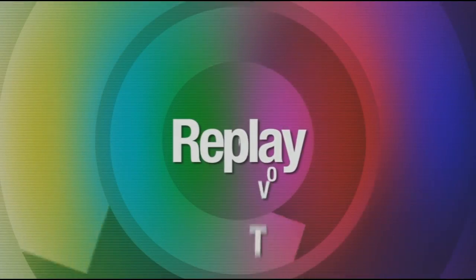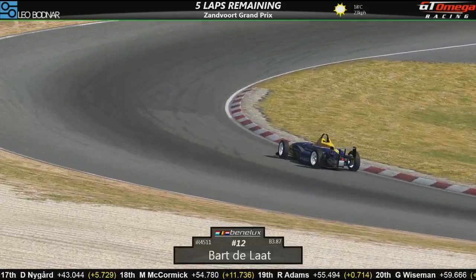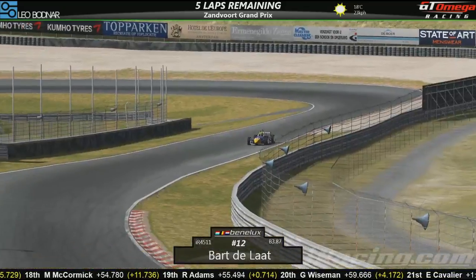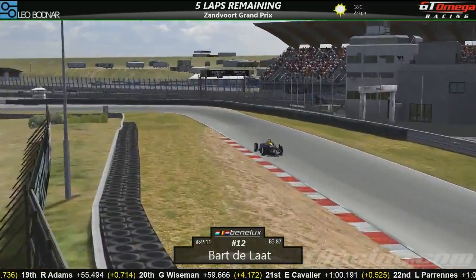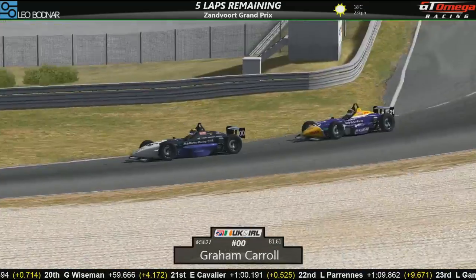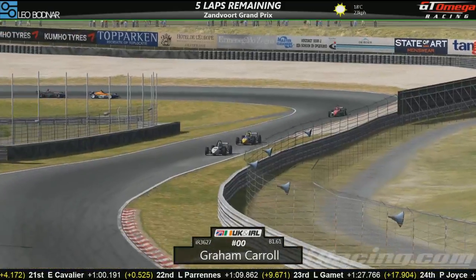And so back up front, Bart de Laat is well on his way to his first win here in the Skip Barber 2K Cup. He's entered lap 17 of 21, still running just two tenths off his qualifying pace that got him that pole position as well. So Bart de Laat in first, Vinicius Rocha with a very strong but distant second. Graham Carroll in third has all of a sudden been caught right up by Stein Shorthurst. So there's going to be a bit of a battle going on for that last podium spot now.